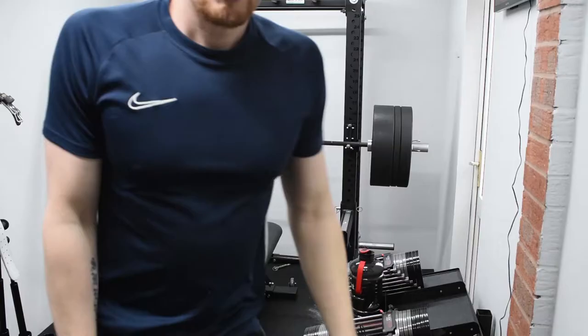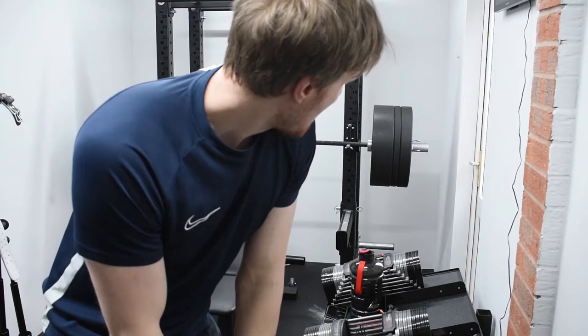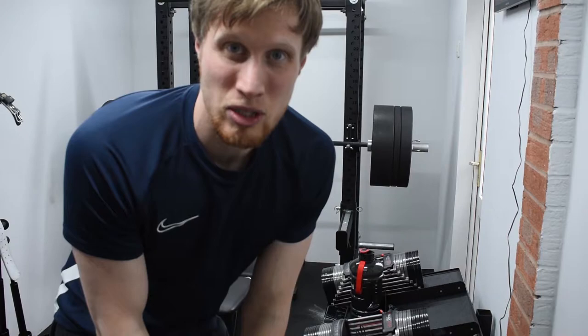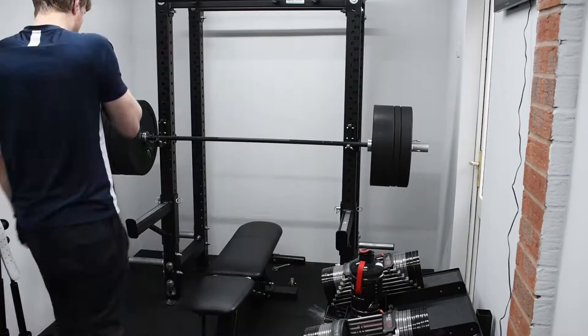I can't believe it, I've actually done it. I mean, a couple of weeks ago when I was obviously cutting, I was struggling to even lift 75 kilos. So to say that I've been able to lift a one rep on 85 kilos, I'm pretty impressed with that. So I'm gonna drop the weight back down and continue with the chest session.